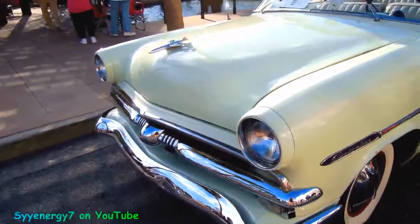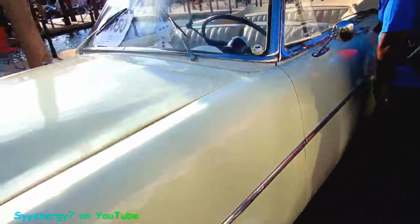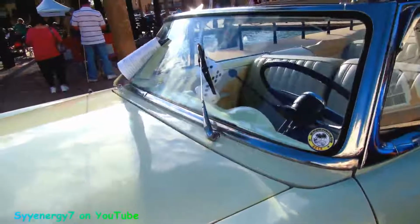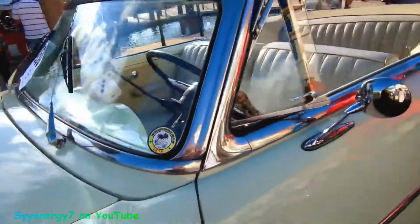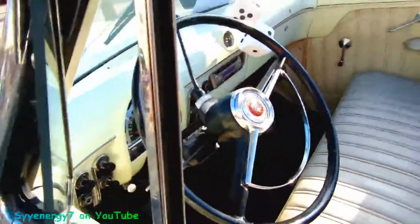And there's your jet on the hood. Here's a nice back. And you notice how the wipers go in like that? And you know, this is only a couple years after they came out with the wraparound windshield with no split window, right? Oh, and you got 3 on a tree. Oh, no, it's automatic. I thought it was 3 on a tree.